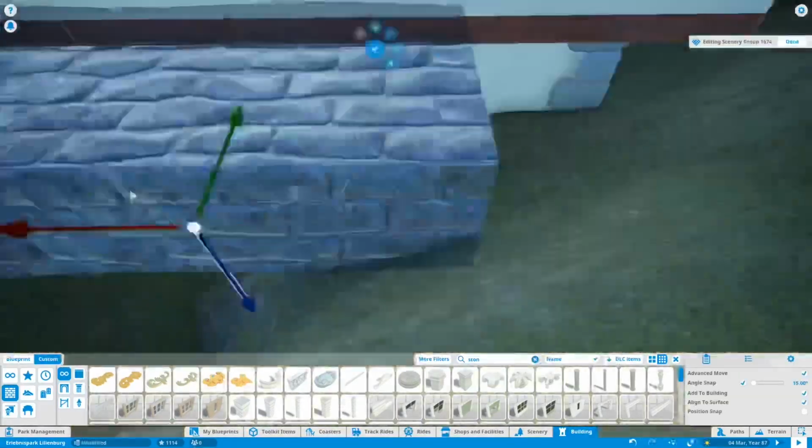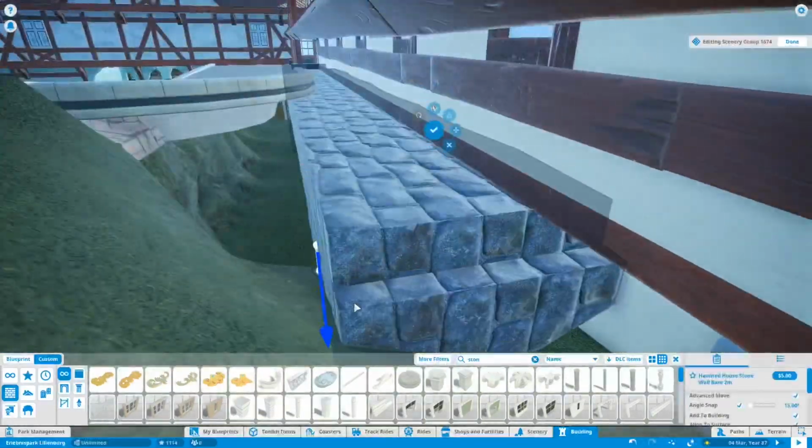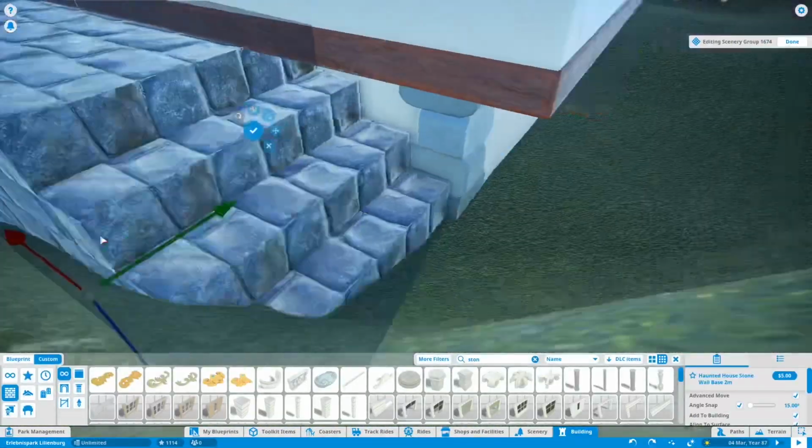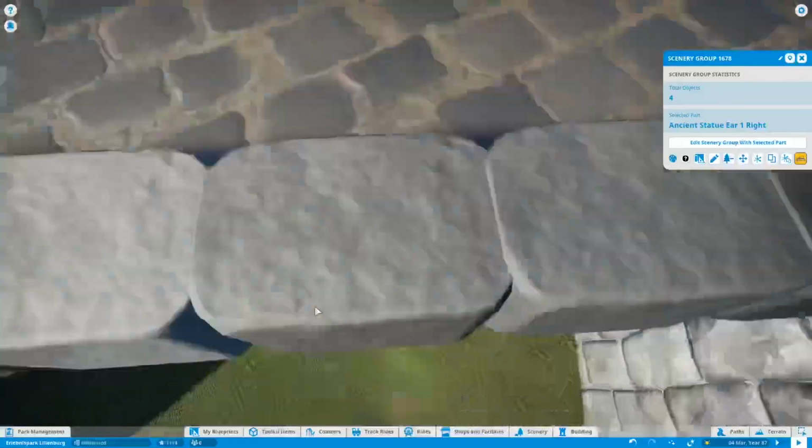I've been quite busy, to be honest, and I will be busy again in the future, so please don't expect consistent regular uploads. But I am really starting to enjoy building on this park.